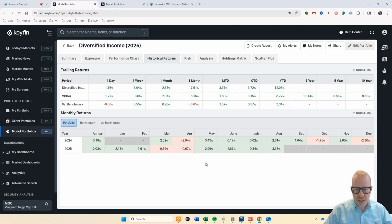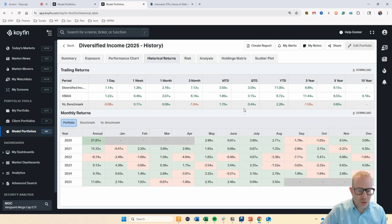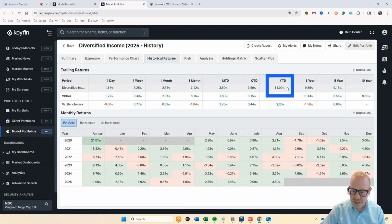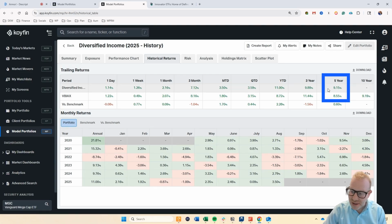So, to be fair to the benchmark and to the portfolio, I created another model where I swapped in some comparable securities that had a longer track record, because some of the securities in my model just don't have that long of a track record, and that affects the historical performance. Looking at the historical performance, you could see that year to date, this portfolio is beating the benchmark. Over the last 3 years, the model was only up 9.89% against the benchmark's 11.44%. In the last 5 years, this model is outperforming the benchmark, 9.15% versus 8.55%.